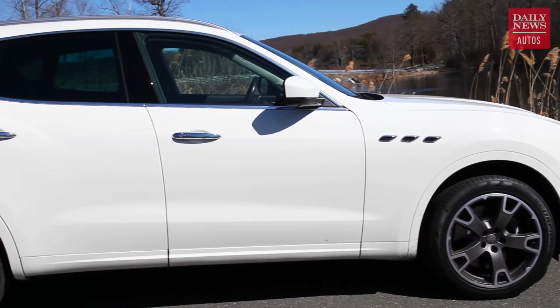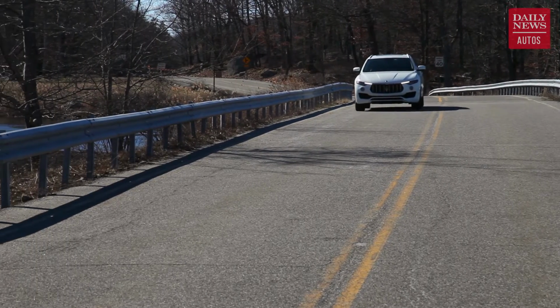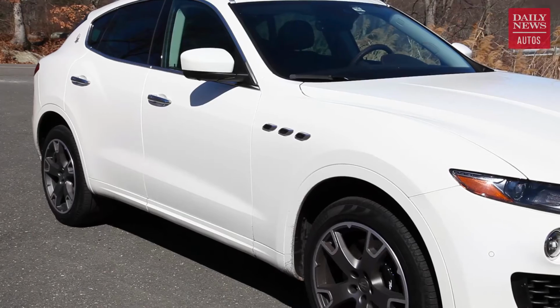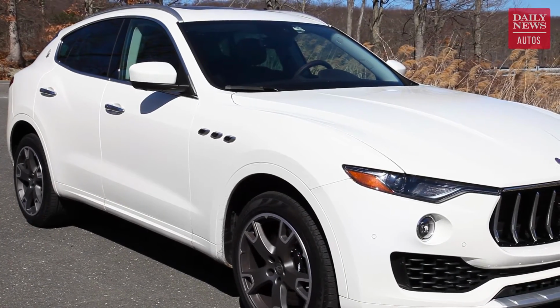With the optional driver assistance package, the Levante is loaded with safety technology, including adaptive cruise control, blind spot monitoring, lane departure warning, front collision warning with emergency brake assist, rear cross path detection, and a 360-degree camera that can make this SUV pretty easy to park even in tight situations.